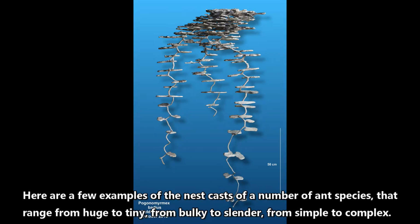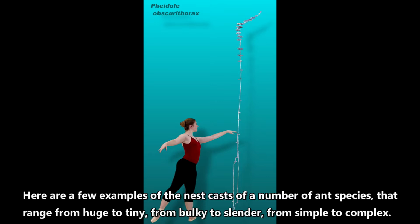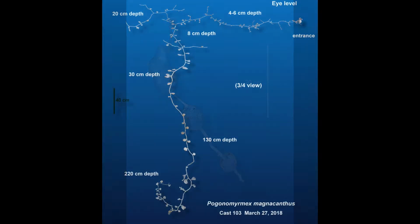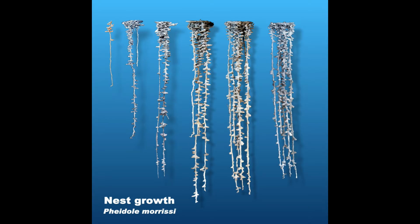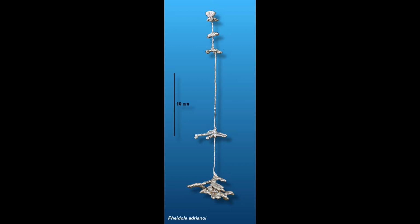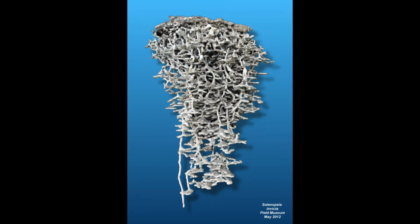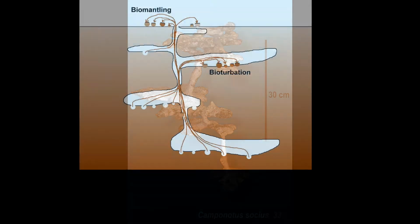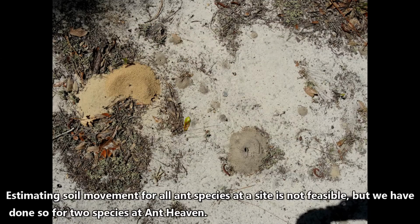Here are a few examples of nest casts of a number of ant species that range from huge to tiny, from bulky to slender, from simple to complex. Large or small, massive or delicate, what all these nests have in common is that their construction moves soil to the surface or below it.